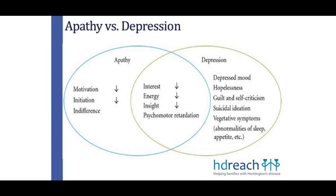A decrease in interest, in energy, in self-awareness or insight, as well as reduced physical behavior, or what's called psychomotor retardation. So it's important to recognize that both apathy can exist, depression can exist, and the symptoms can overlap. So that's why we can sometimes confuse the two problems, but they each need to be thought of and addressed.